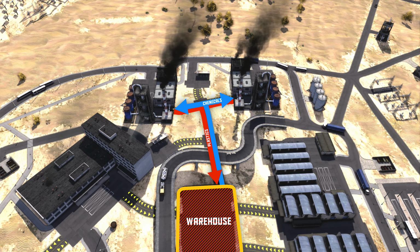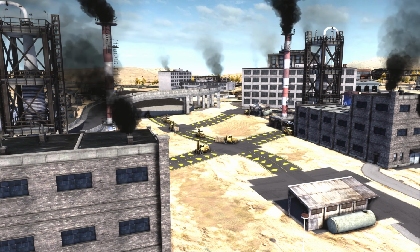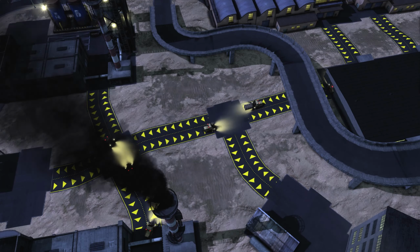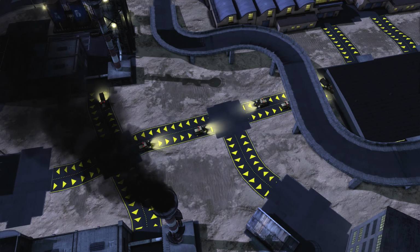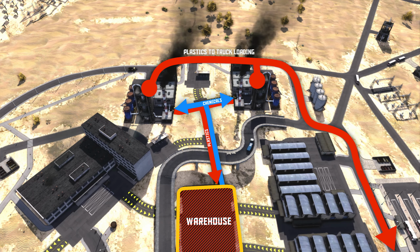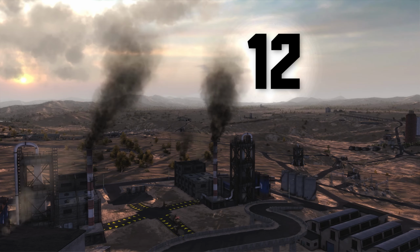I've found that the 8 forklifts I built for are enough to move the chemicals, but not enough to move the plastic. Adding a task to the mechanical components distribution office is a good enough solution to that, but raising the number of forklifts to 12 should also do the trick.